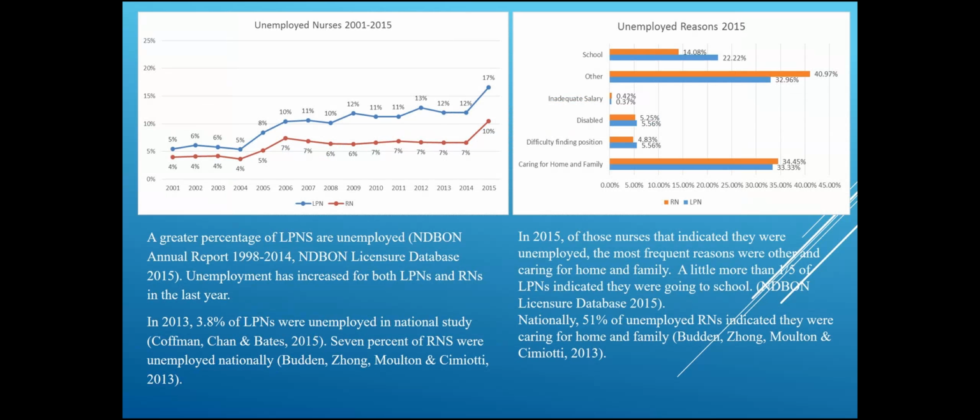But if you look at the other nurses that are not working full-time, we actually have seen a slight increase in the number that are unemployed. So in 2015, 17% of LPNs and 10% of RNs reported that they were unemployed. And if you take this against what we know as unemployment numbers for the state, which are an entirely different measure, it's pretty startling to see that many nurses that are unemployed, and it certainly is higher than the national average. We actually do ask, the Board of Nursing asks, why are you unemployed?